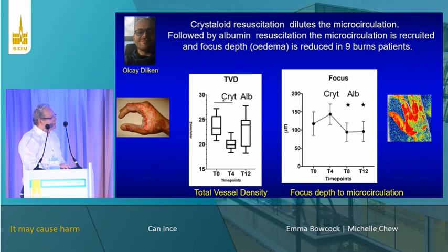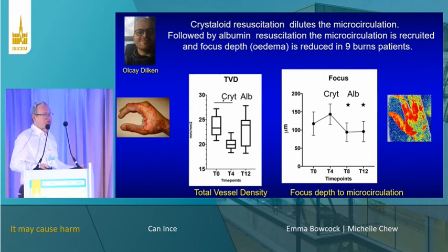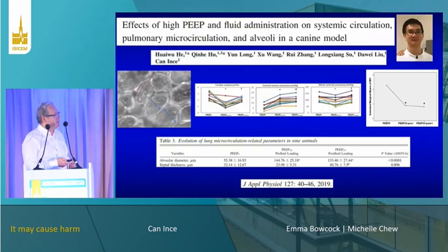And you can see very nicely here that if we look at the focus, with crystalloids that focal distance gets longer, so we get more interstitial edema. There is nothing about crystalloids which corrects the intravascular space. It just disappears into the interstitial space, as you can see. And with albumin, indeed, you see that there is a correction of the edema, and it goes back again, a shorter distance, less edema. So very effective.